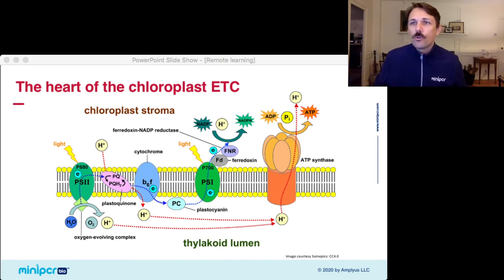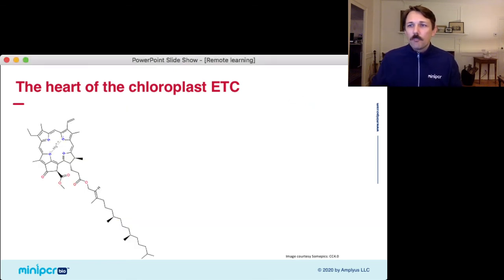As I'm sure you know, chlorophyll is sort of what I think of as the heart of the electron transport chain in the chloroplast. In the photosystems is this molecule, chlorophyll, which is a pigment. Chlorophyll absorbs light, and then when it absorbs that light, it transfers it down the electron transport chain.